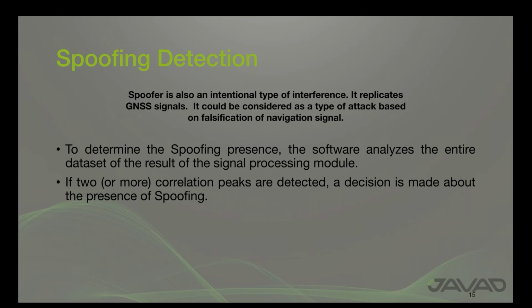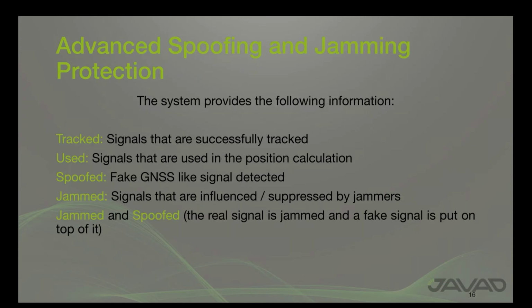Spoofing is also an intentional type of interference. It replicates the GNSS signal. It could be considered a type of attack based on falsification of navigation signals. To determine the spoofing presence, the software analyzes the entire dataset of results of the signal processing module. If two or more correlation peaks are detected, a decision is made about the presence of spoofing. Advanced spoofing and jamming protection is included in the base configuration of the TRE-3S board.